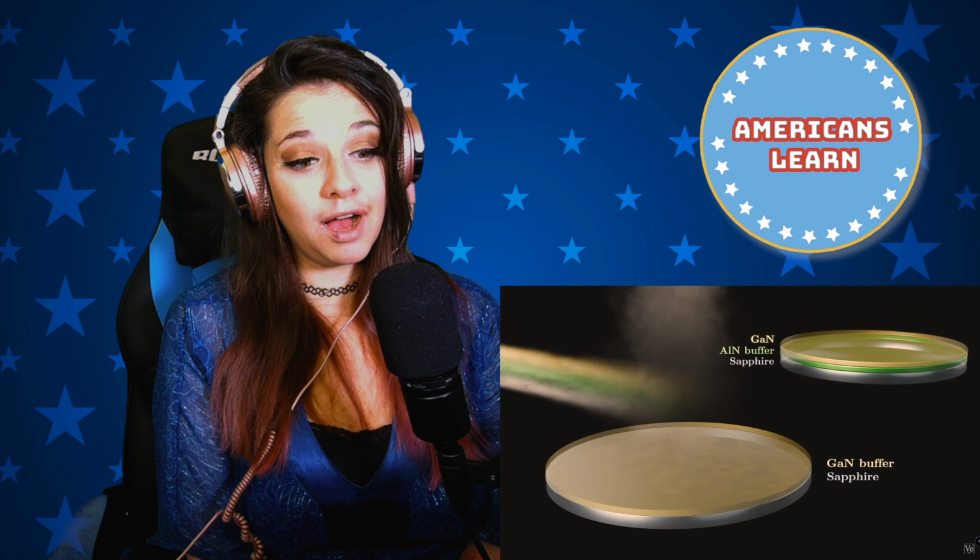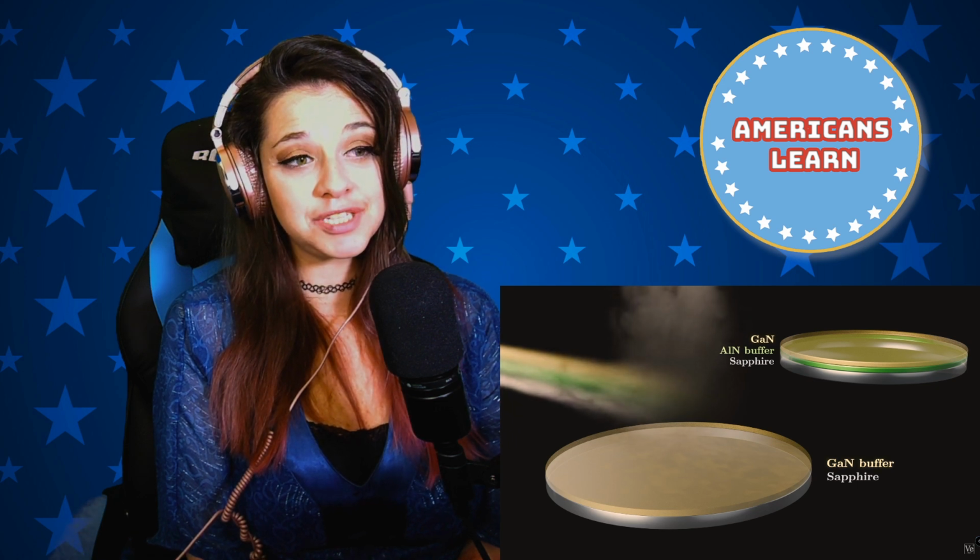Now he was ready to take on Akasaki and Amano. But instead of copying their aluminum nitride buffer layer, his two-flow design allowed him to make gallium nitride so smooth and stable, it itself could be used as a buffer layer on the sapphire substrate. This in turn yielded an even cleaner crystal of gallium nitride on top, without the issues of aluminum. Nakamura now had the highest quality gallium nitride crystals ever made. But just as he was getting started, things took a wrong turn.